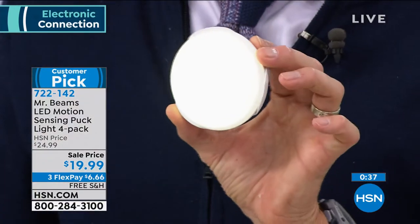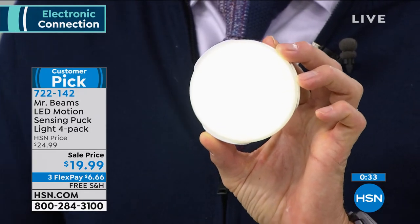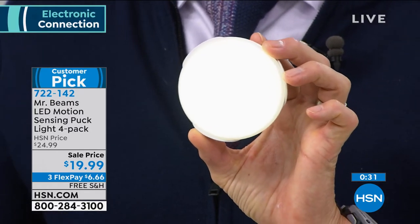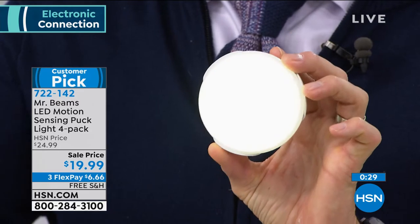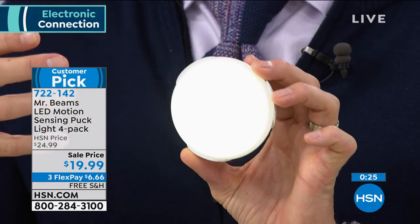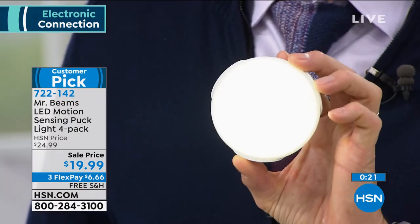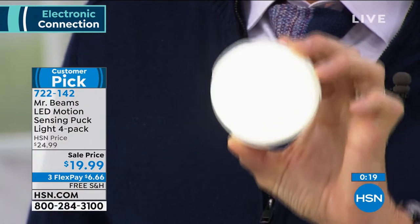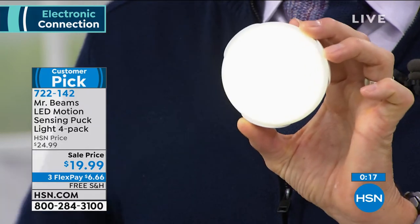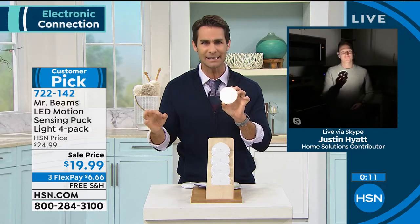Or, as Justin even said, what about not putting it on the wall at all? Maybe you just put it on the vanity in the bathroom in the morning, right? Maybe it's somewhere on the shelf in the bathroom there. You don't have to install it at all. When you walk past, it comes on. Then you can move it and find where in your home you want that light to come on when you arrive, and it goes off as you walk away. No switches, no wires, no hiring an electrician, 30 lumens, plenty of light wherever, whenever you need it.